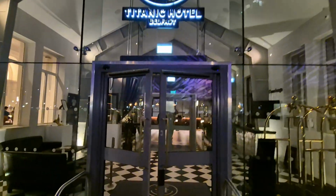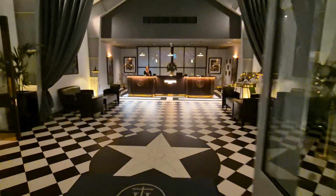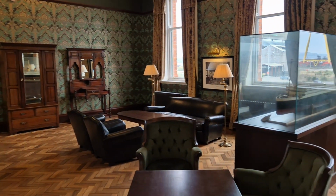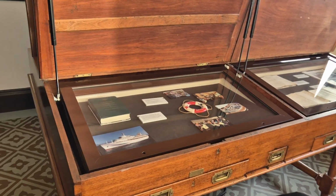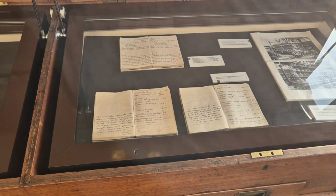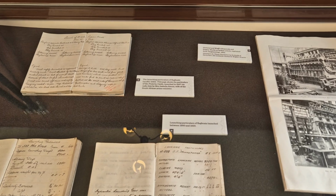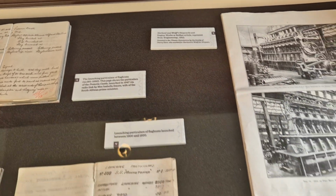As soon as you step inside, you're transported back in time. The hotel's design beautifully merges its industrial heritage with modern luxury. Every corner of this hotel has been thoughtfully created to reflect the legacy of the Titanic. And in these glass cabinets, it's got a museum vibe. You'll find historical and vintage shipyard photos, blueprints of the Titanic, and even the original shipbuilding tools that used to create one of the most famous ships in history.